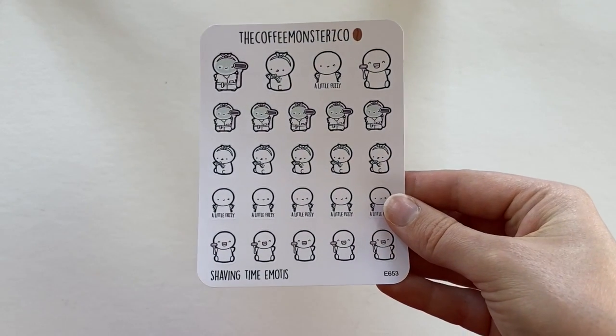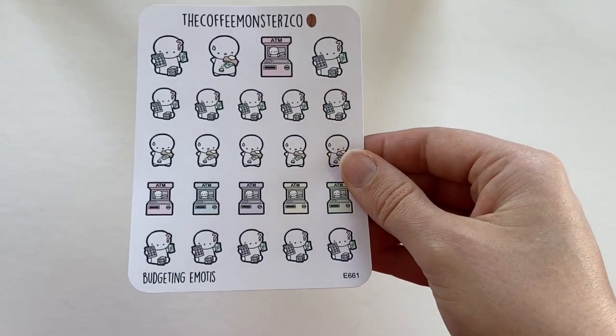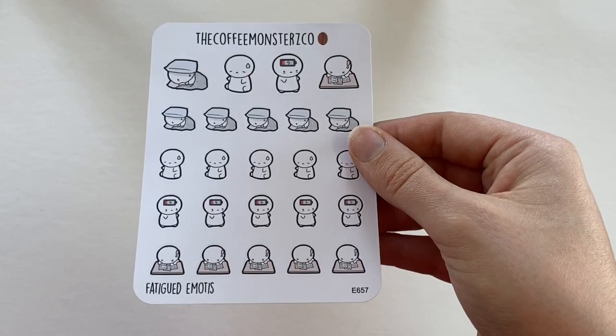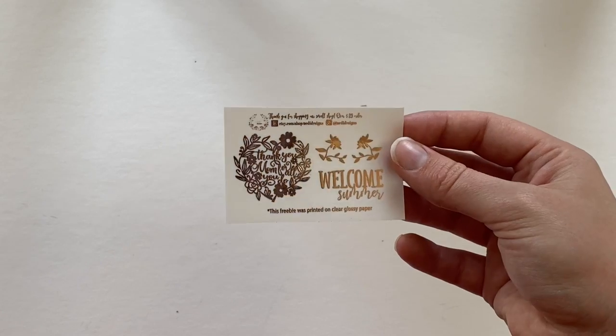I also got shaving time emojis to mark at-home spa treatments. I got the inside out emojis. I thought they were super cute. Good for marking feelings. I got budgeting emojis since I'll be going on no spend for the rest of the summer, hopefully. I got the feeling tired ones. The headache emojis. I unfortunately do get headaches rather frequently.